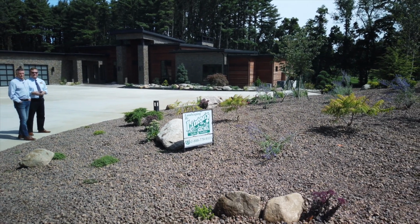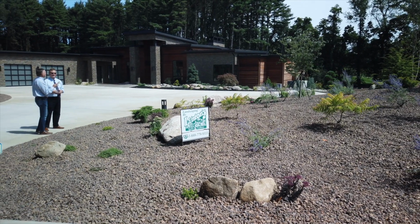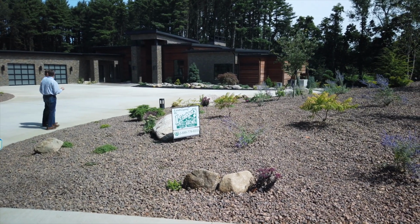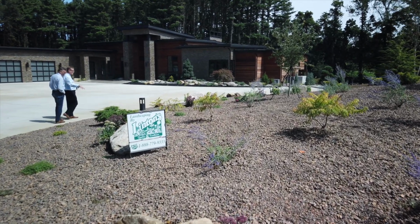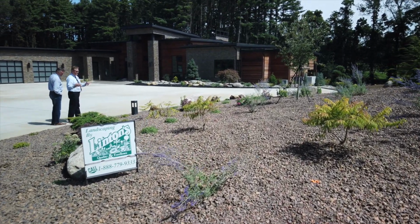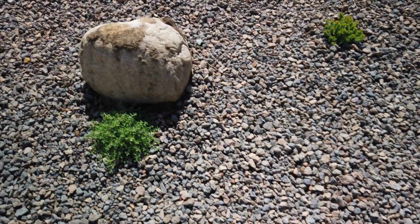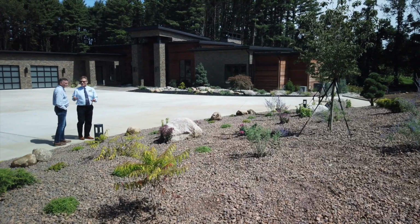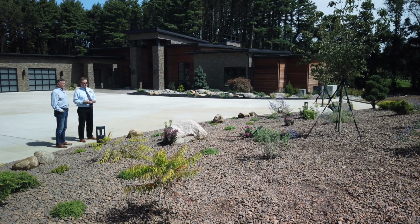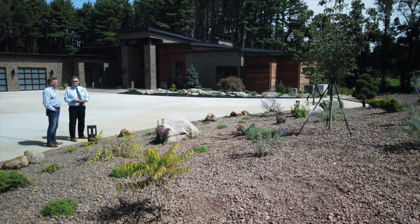You've got a lot of boulders too that are delicately placed, right? Yes, very careful. Very strategic. And you're going to see in the cracks and the crevices of the boulders a lot of succulents and sedums, and this is a very popular look that you would find out on the West Coast.